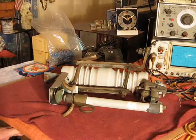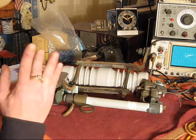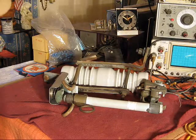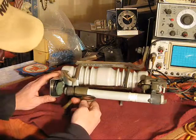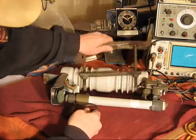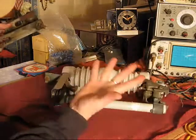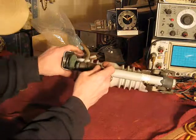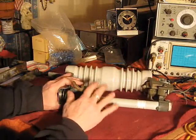Okay, so this is one of the cutouts. Think fuse holders off of that pole. It's been damaged because the top part of this pole fell. It's bent, and so things don't really line up very well. More on that in a bit.